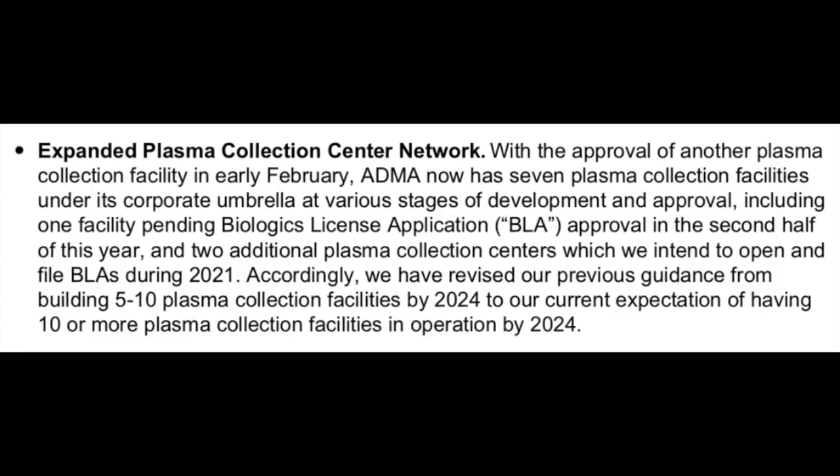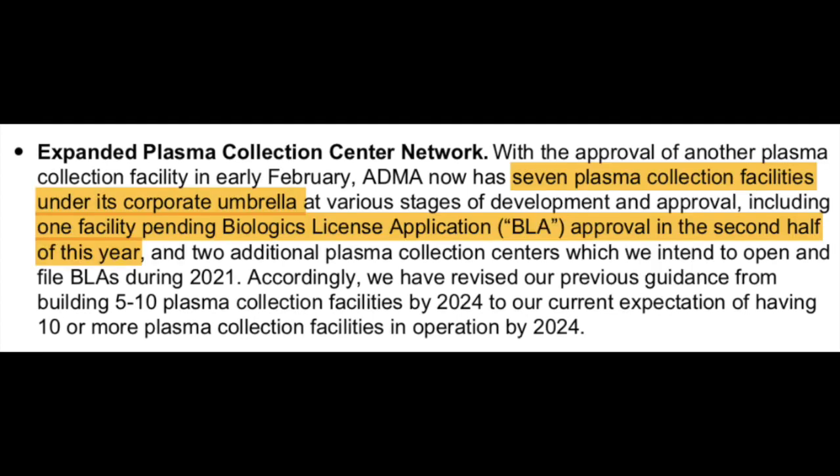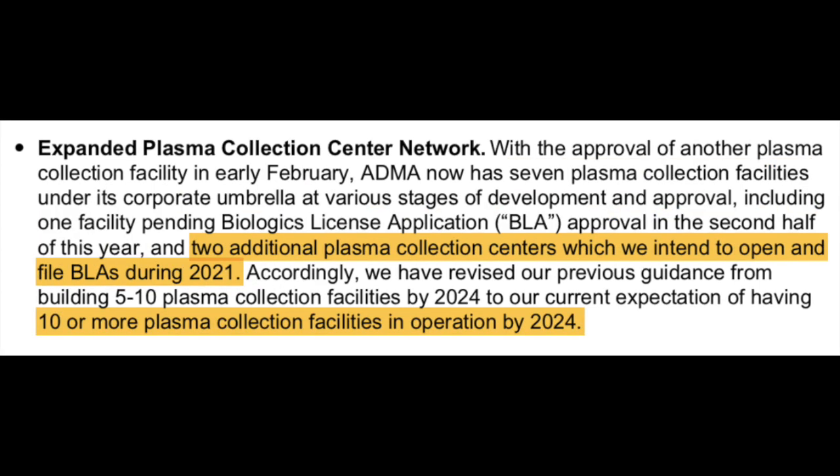But perhaps even more important for ADMA's growth and success in the future was their expanded plasma collection center network, with ADMA now having 7 plasma collection facilities and expecting 1 additional facility by the second half of this year. And in addition to that, ADMA Biologics plans to open 2 additional plasma collection centers during 2021 and have 10 or more facilities in operation by 2024.